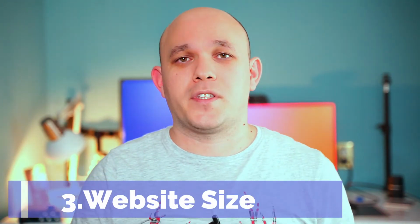The last reason that your WordPress website can be slow is because of the website size. Images and any other files, like JavaScript files and style sheet files that are loaded on your page, can have a big impact on your website speed. So to remedy this, there are a few things that you can do.